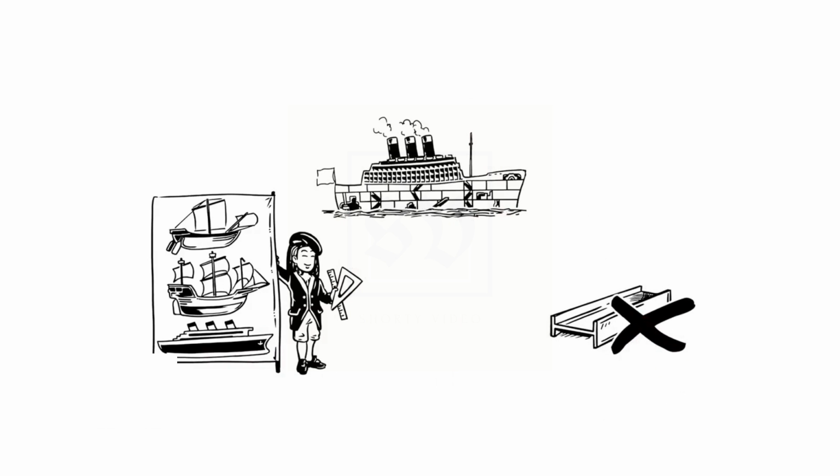A ship's buoyancy is also about shape and size. It floats because its weight is distributed over a large area that isn't completely solid, like a metal bar, but is partly hollow, so it has space inside that helps it to float.